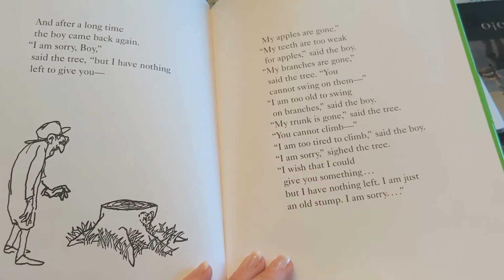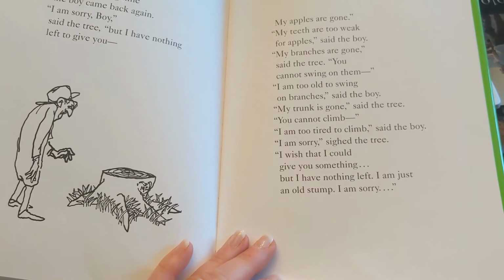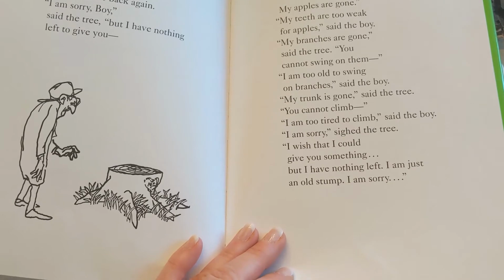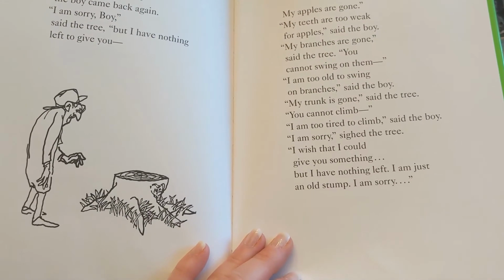You cannot swing on them. I'm too old to swing on branches, said the boy. My trunk is gone, said the tree. You cannot climb. I'm too tired to climb, said the old boy. I'm sorry, sighed the tree. I wish I could give you something, but I have nothing left. I'm just an old stump.